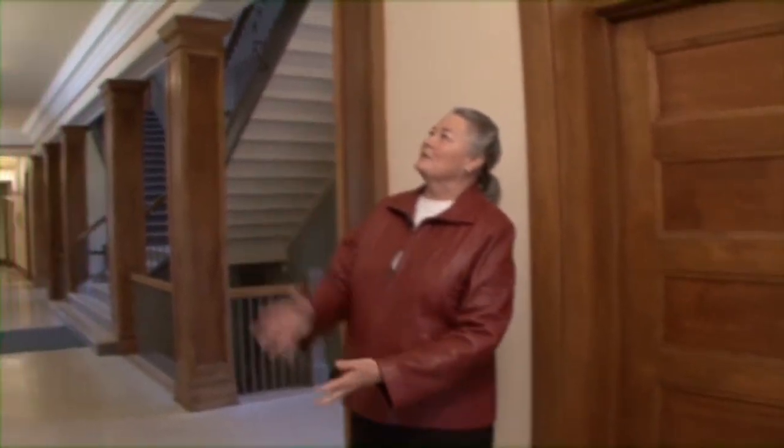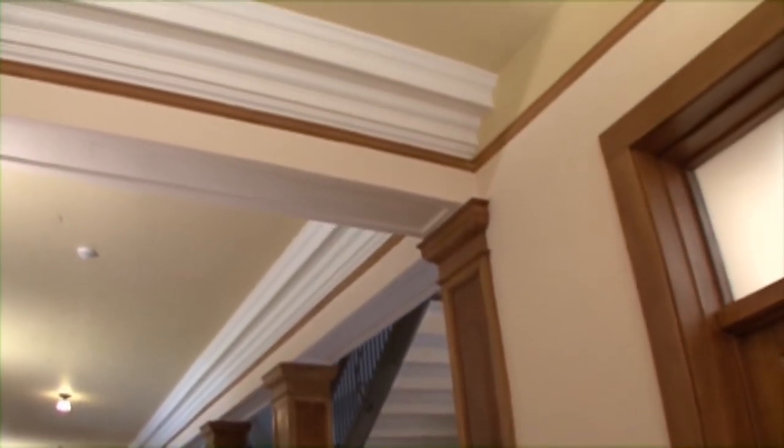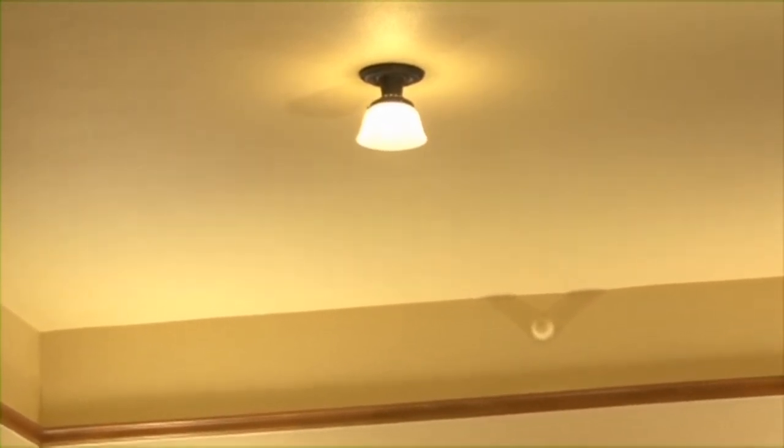So in looking up here, you'll see the crown molding. The crown molding is painted. It's a very pretty decorative element. And if you look down the hallway here, you'll notice one single light in the middle of that section in front of the stair.